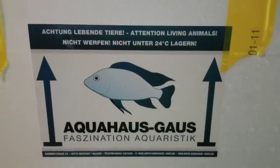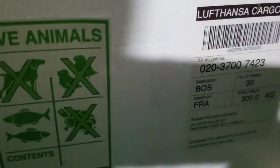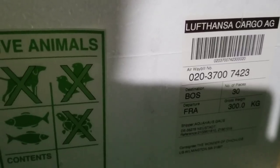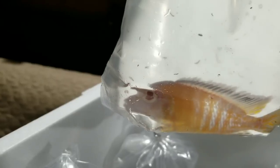So we just started unboxing. This is actually our fourth, I think, as you can see. Boston from Frankfurt, 30 pieces. Here's some of the fish inside. As you can see, look at these guys. From what you can see of them, some albino eustachia. So those albino eustachia can go down there, okay?